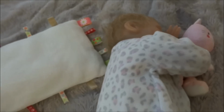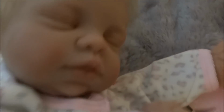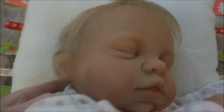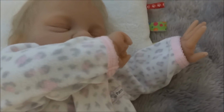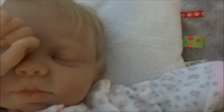Oh, you've come off of your pillow, let me help you. That way you can sit up taller. You still got powder over here, it hasn't quite gone in, right? You cutie, you're so soft. But she's getting tired.